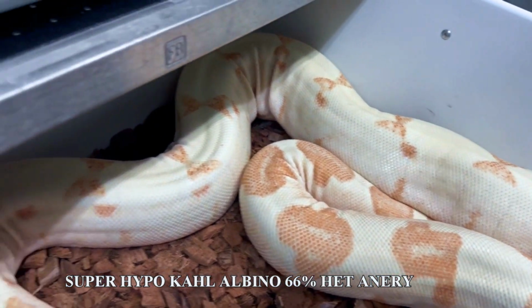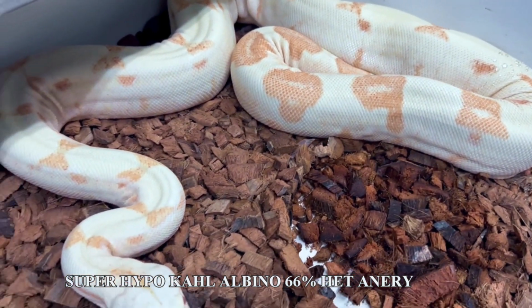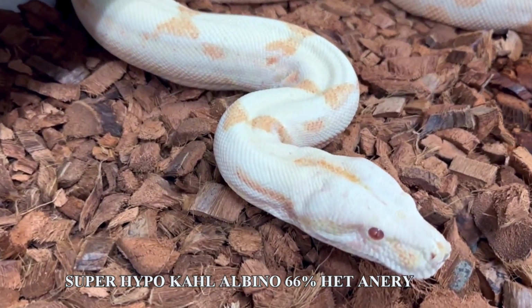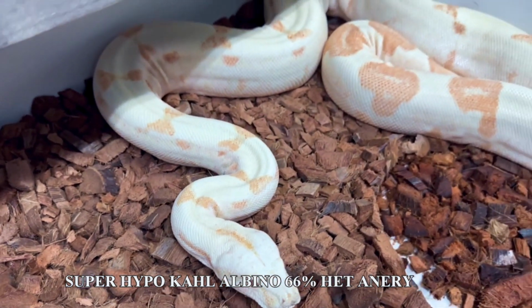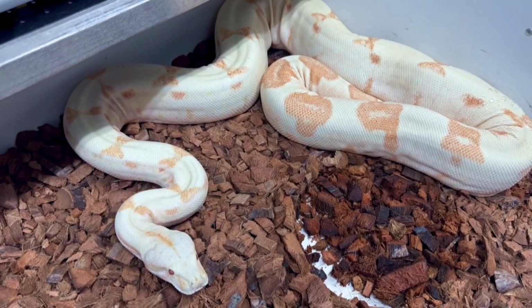She's got great size. She's an awesome eater. She'll even eat small rabbits, you know, occasionally we'll throw her one. So once again, we're making some more room. She's a beautiful albino. If anyone's interested, hit me up and we can make a deal for her. She'll breed this year easily.